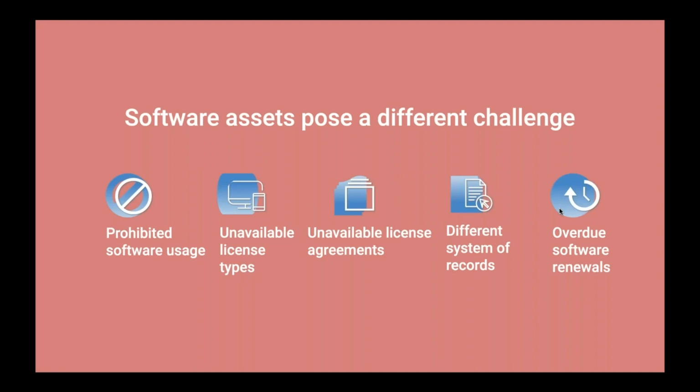If you're not sure about how to do that, please watch the previous session. It was a dedicated session for hardware asset management. It is available on YouTube. You can search for ServiceDesk Plus Masterclass and you should find it, right? We have been doing it for a very long while.